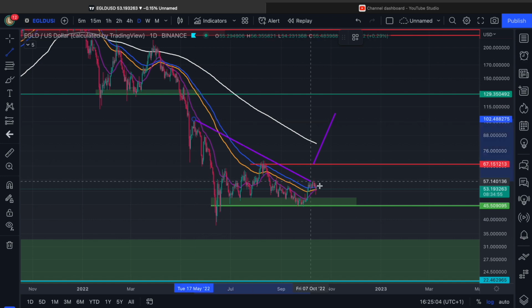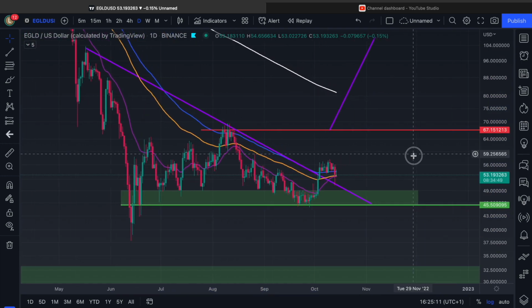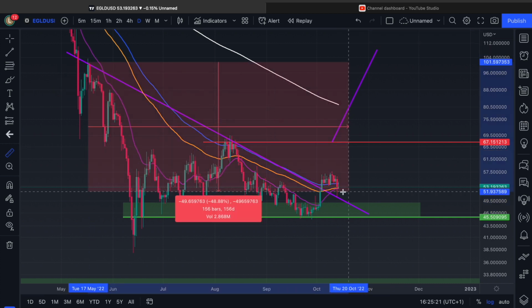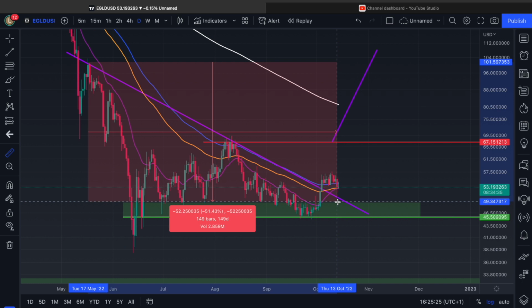But we've also got that head and shoulders over here. You can see that nice retest with the CPI data actually pushing price down to retest this neckline out of this head and shoulders over here. So it's nice to see that's confirmed as support, a resistance that lasted over 140 days and retesting it 149 days later as support for the first time.